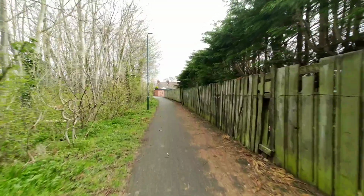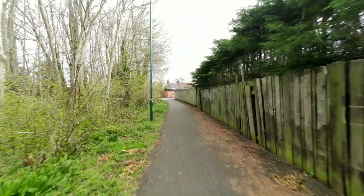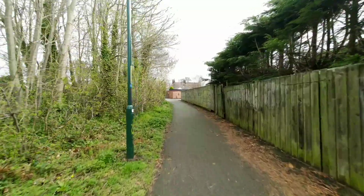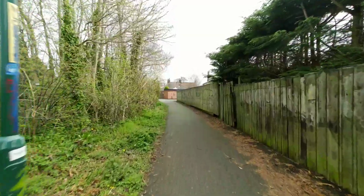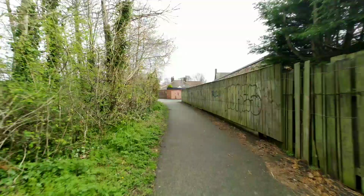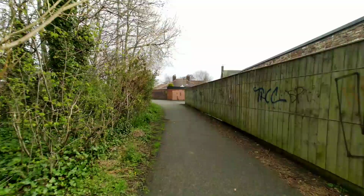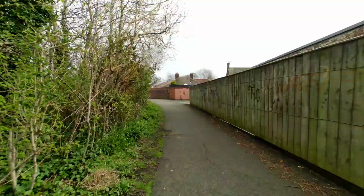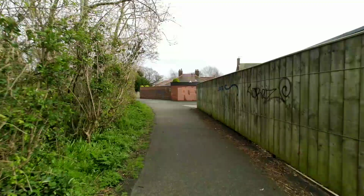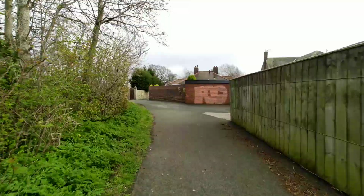Now I'm having trouble walking, like I say, because of my bad foot, but I'm going to try my best to complete this video, this little walk here. I'll probably not be able to walk at all by the time I get back home, but it's usually the case. So just have to see how it goes. And I've got that pain going on as well. So not great, but what else can you do?